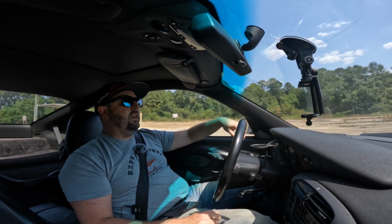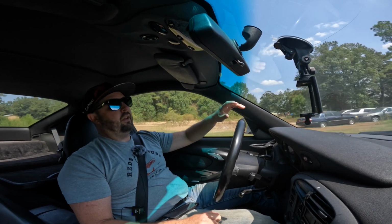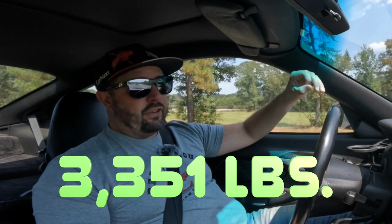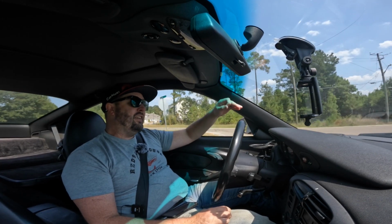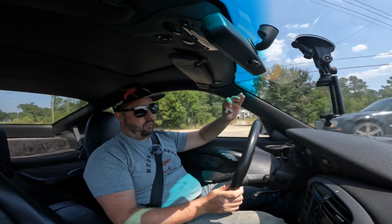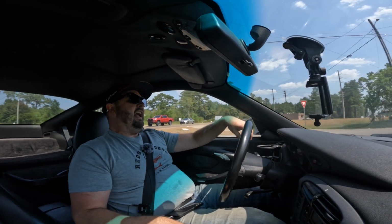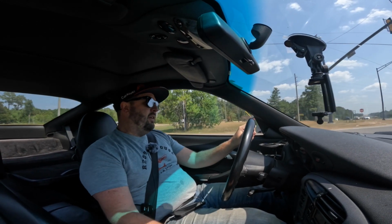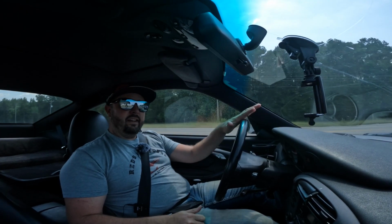This car weighs in from the factory dry at 2,960 pounds, whereas the Viper comes in at 3,351 pounds. Now take that and consider that you have more than double the horsepower, where this one is at 300 and the Viper is at about 640. And only add 350 pounds to it. Score another one for the trusty 996.